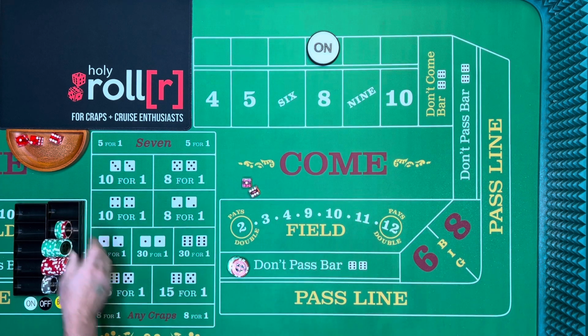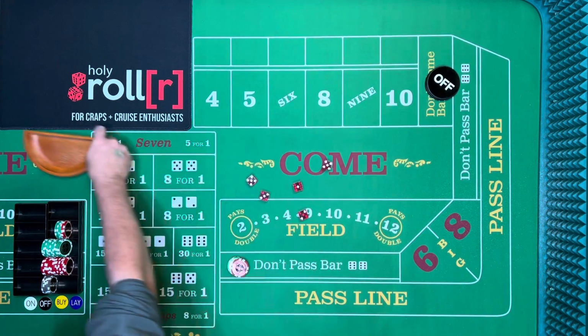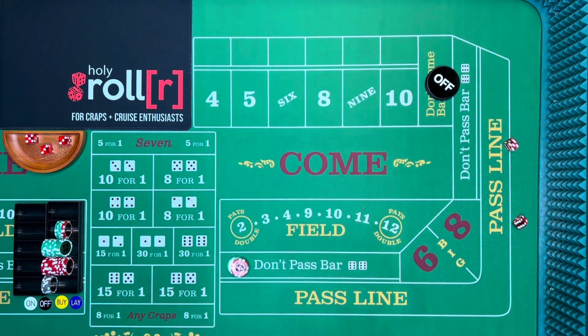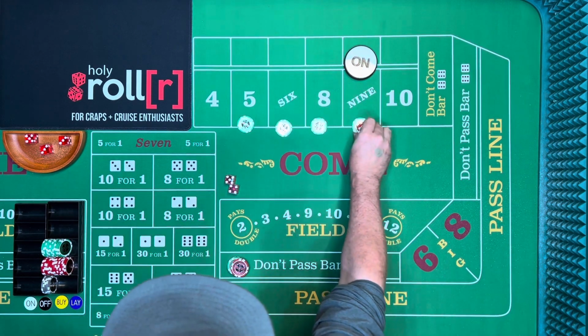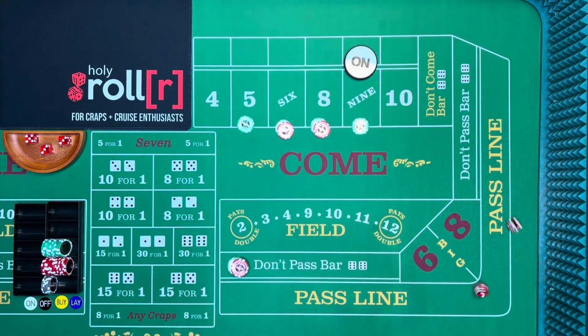All right, so let's put our 110 aside. Puck goes off. Another shooter. Let's try it one more time. Let's see what we do here. Let's roll that. And that is a 9. So the point is 9. And so we're going to do the same thing when we do our 110 inside. We're hoping for no 9, but we want to hit a 5, 6, or 8 would be great. Let's see what we get.